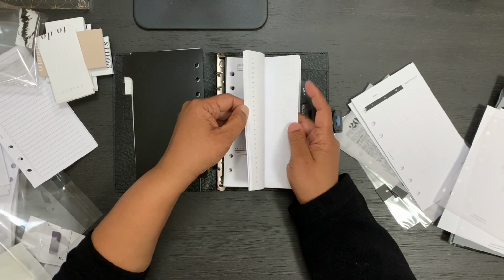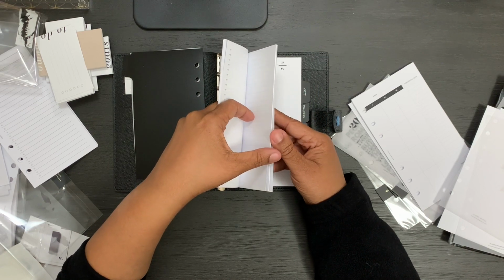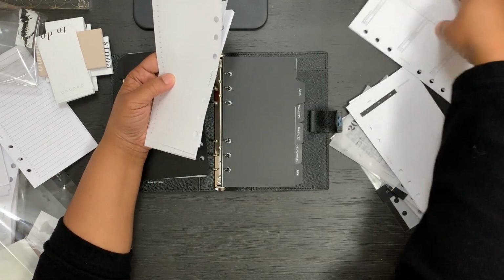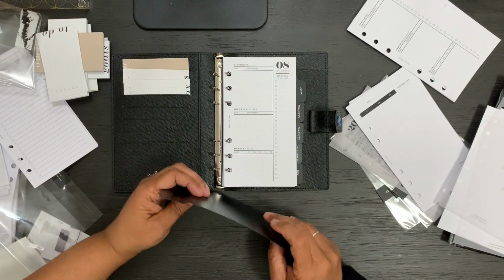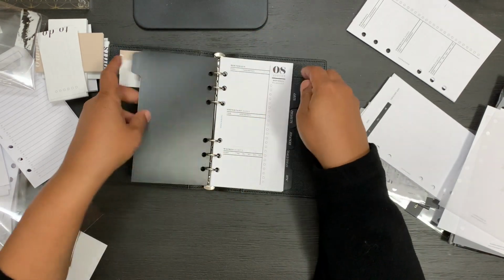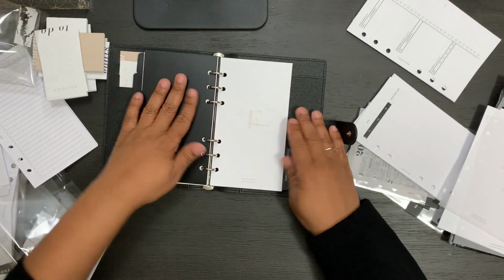So we will put until October in here. Yes. So we will take out the last quarter of the year. And right now I'll just put August and September, like so. So that'll be my schedule. This will be my meal planning and my groceries. This will be my finances.